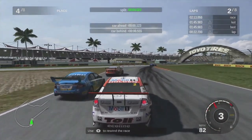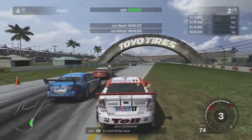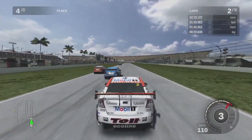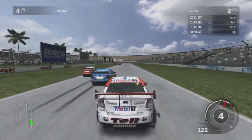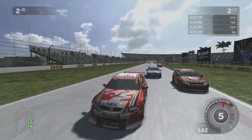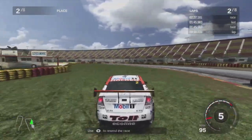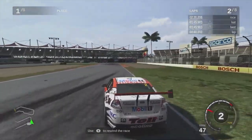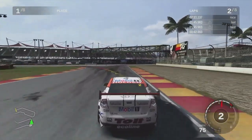Yeah, so that Holden has the Ford logo on it, even though it is the same. Oh no, it's a different car. Never mind, so there are Fords in this. Yeah, the wing's different, so that's definitely a different car. Ah! No. Absolutely binned it there.